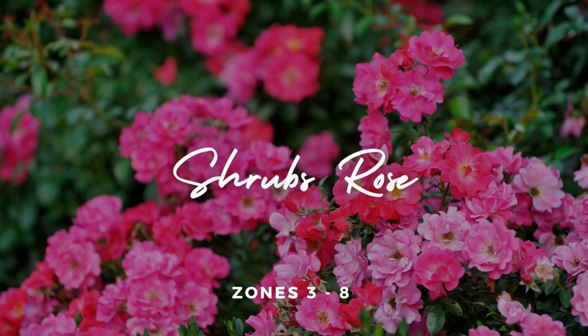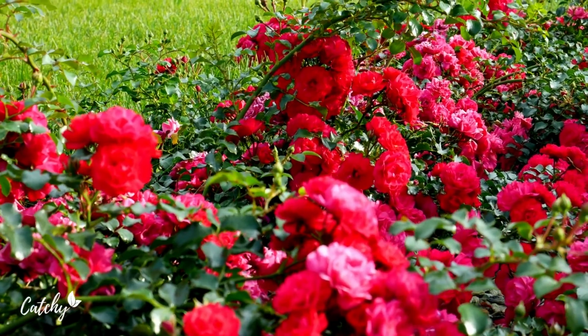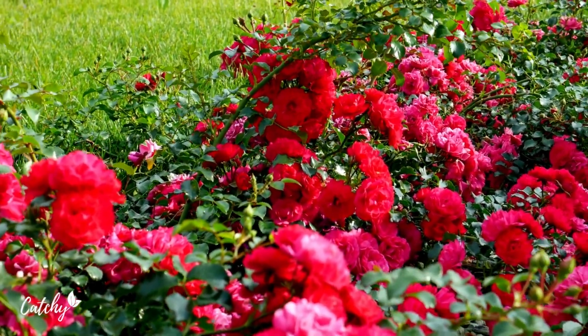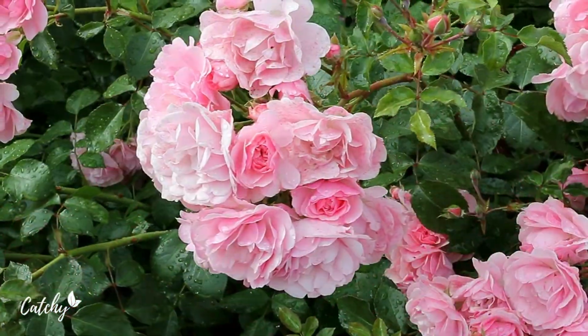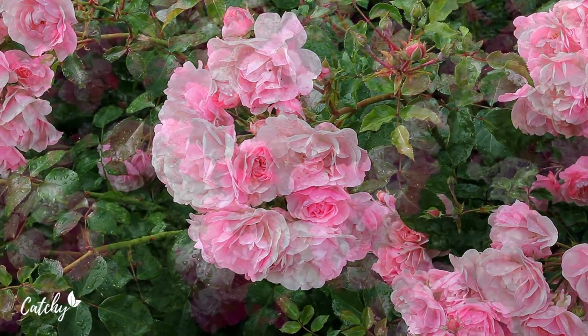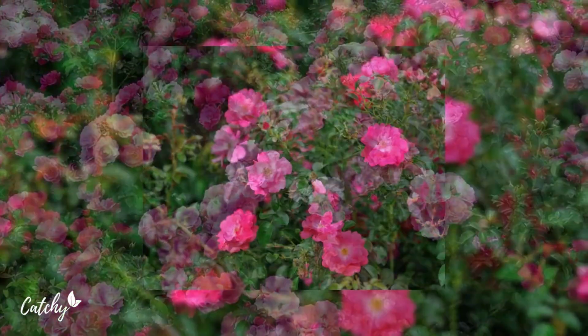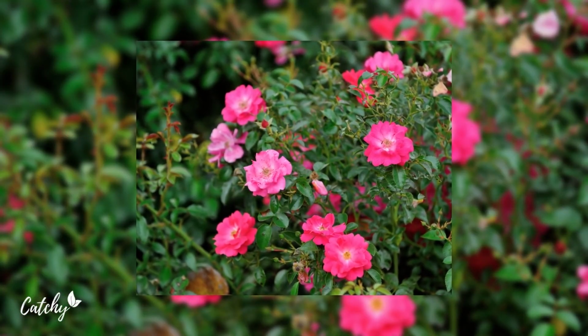Number 4. Shrub Roses. Shrub roses, which actually are quite hardy and unfussy, add a pop of color and bloom from spring to frost. Plant as an accent or in a grouping of 3 or more for maximum impact. Shrub roses are hardy in zone 3 to 9.